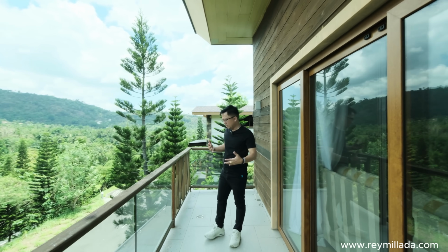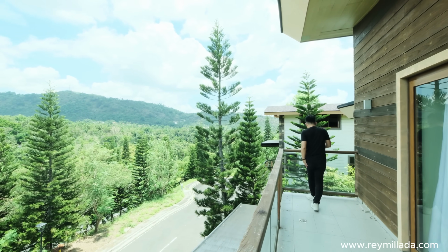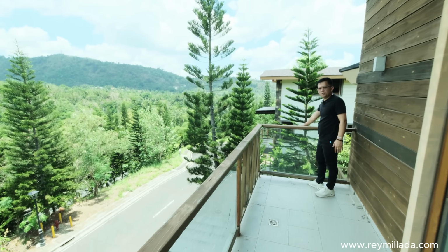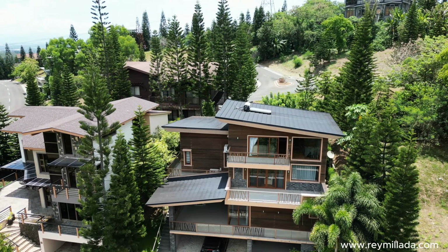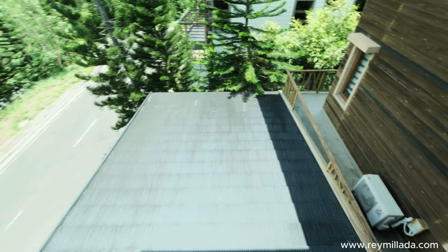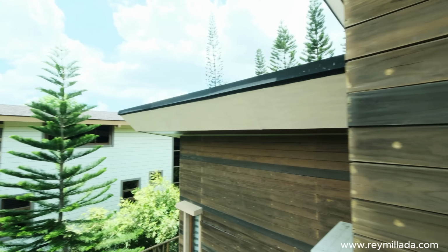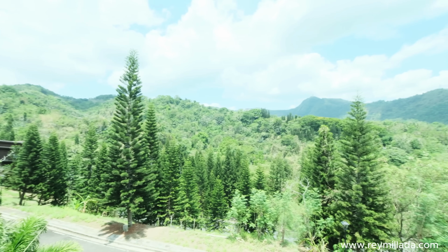Alright, so this is the balcony. So you have four balconies. And then look at the roof. Wow, ang ganda ng roof, oh. So kita-kita nyo naman sa drone kung gaano kaganda ang roof. Of course, you have a balcony over there again. And then the eaves, the roof designs. Pero dito sa area na to, ito yung unobstructed view, your all year round view.